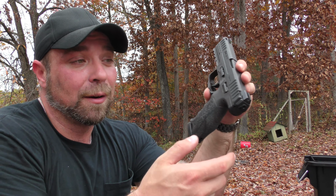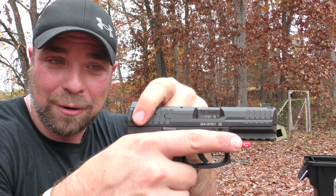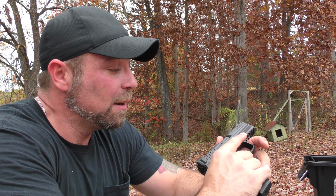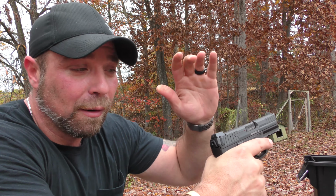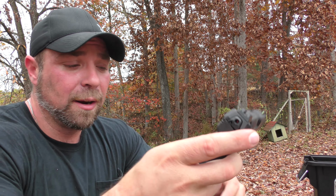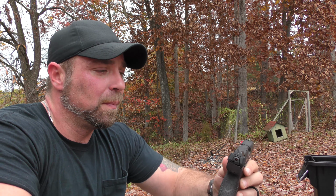Now, this one does have a little bit more traction back here. It's got those ears that stick out, and honestly, I really like that feature. It doesn't get in the way, so I don't know why everybody doesn't do that. It's something extra for you to grab, and it's not going to be any kind of extra bulk or snagging on anything. You do have your cocked indicator in the rear here, which is something the Glock doesn't do. Just standard old back plate there.